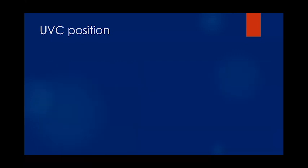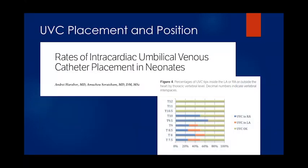There was an interesting study done in Canada, where they did a retrospective analysis of 50-something babies, and they looked at the UVC tip position on X-ray and also on targeted neonatal echo. They found that even with normal position, which we know is around 6 to 9, sometimes even up to 10, they still had cases of the tip in the right atrium. A significant number of them were intracardiac, and even those considered to be in a good position, like for example T9, were sometimes even in the left atrium, which is really deep.